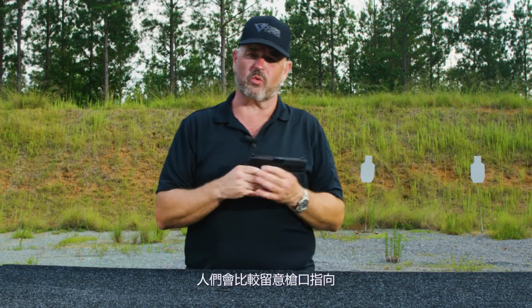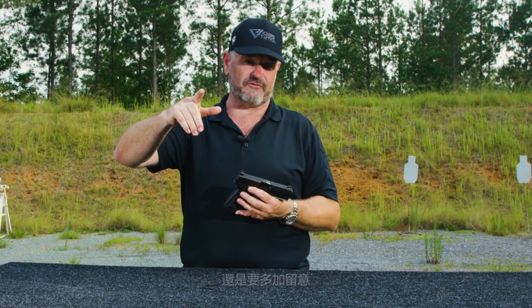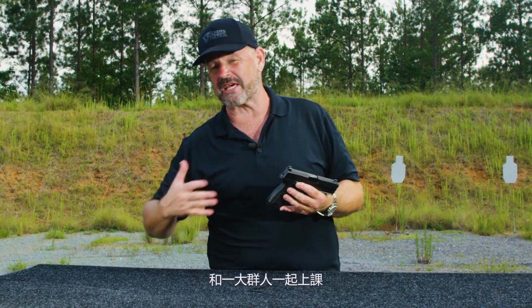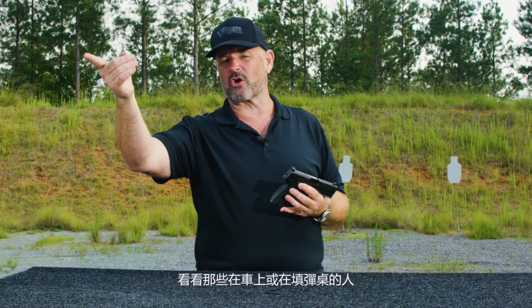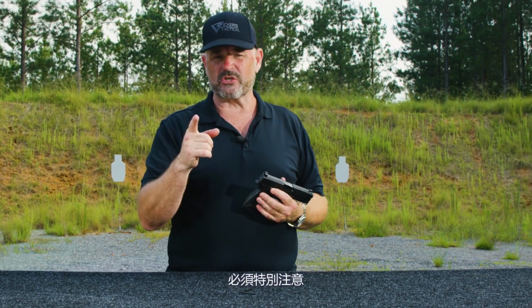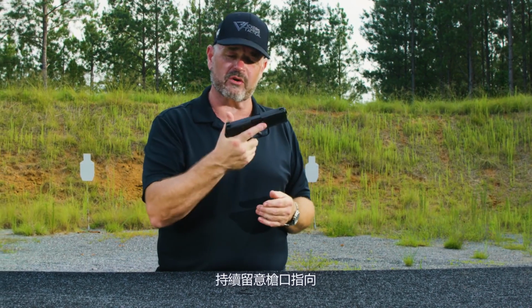Long guns are a little bit better. Better barrel length, better situational awareness on muzzle awareness, but it's still not perfect, and it's something that you got to heighten your awareness, especially if you go to the range. You may be there with a crowd of people, let's say taking a class from an instructor like me or someone else. You may look over at somebody in their car or back at the loading bench, and they're handling their pistol, sweeping people downrange. You got to stay switched on, handle guns as if they're loaded at all times, maintain situational awareness of the muzzle.